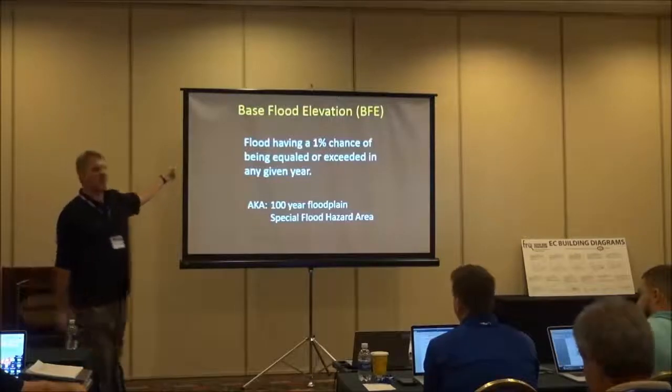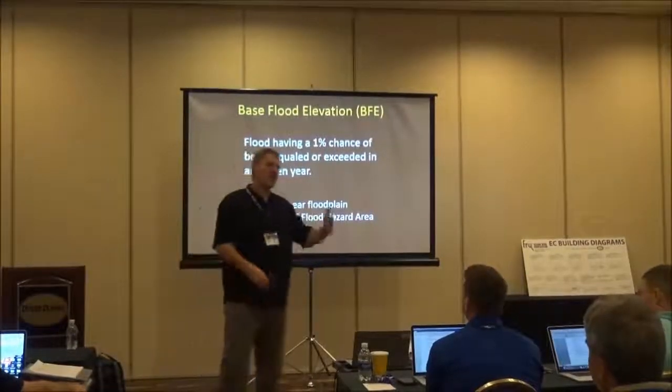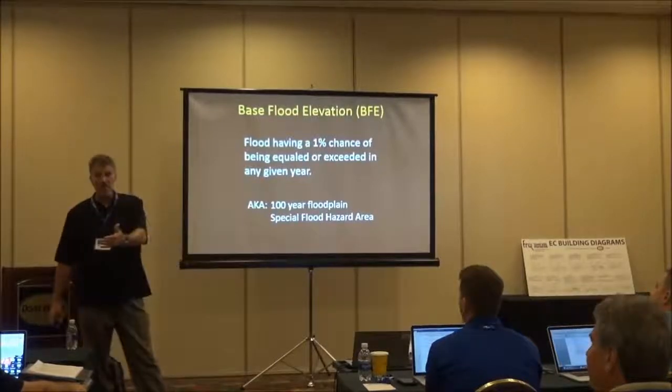Going right back to that animation we saw where the water crossed the line, and everybody's like, no, it shouldn't do that, it should stop right there. Well, guess what? Just because you're in the X flood zone doesn't mean you're not going to flood. Yeah, there is lower risk.